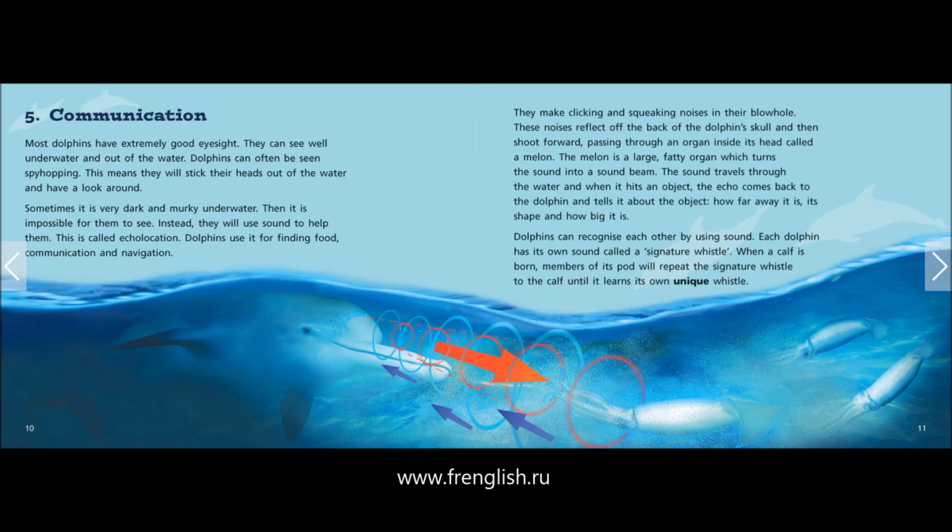Dolphins can recognize each other by using sound. Each dolphin has its own sound, called a signature whistle. When a calf is born, members of its pod will repeat the signature whistle to the calf until it learns its own unique whistle.